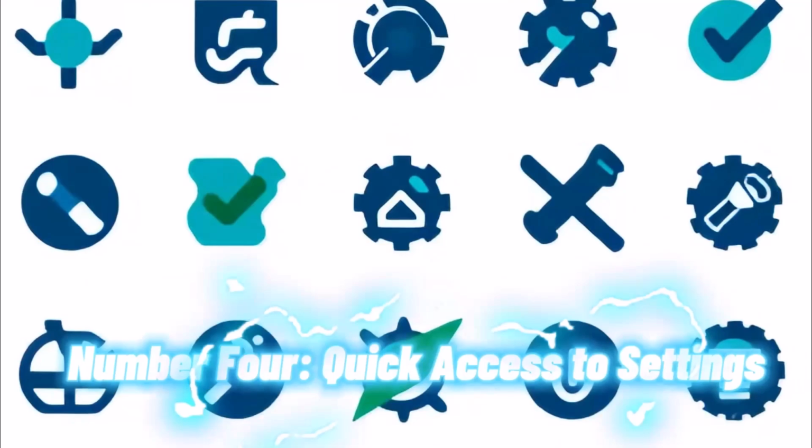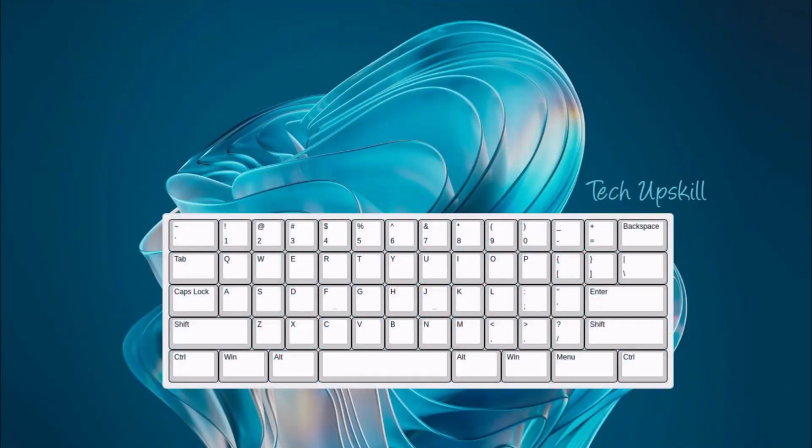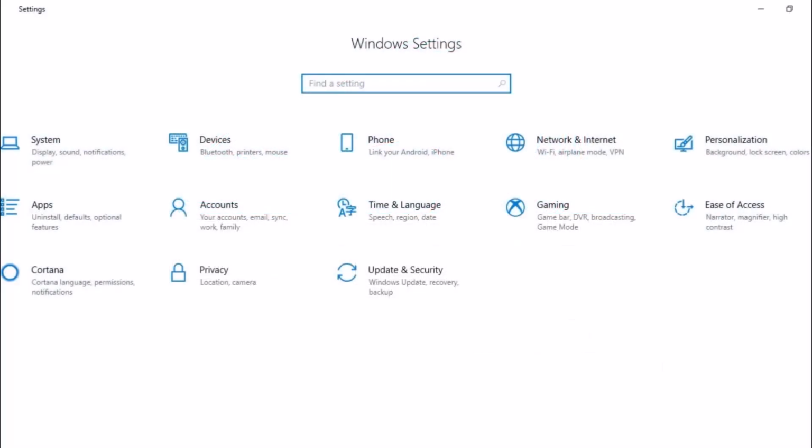Number 4. Quick access to settings. Need to adjust your PC's settings? Or dive into advanced options? No need to dig through menus. There's a shortcut for that. Just press Windows plus I, and the settings window pops right up, giving you instant access to everything from network preferences to system updates. A small shortcut that saves big time.